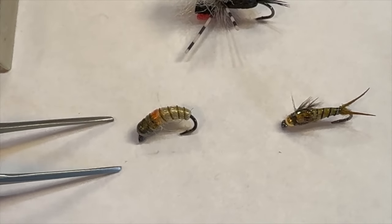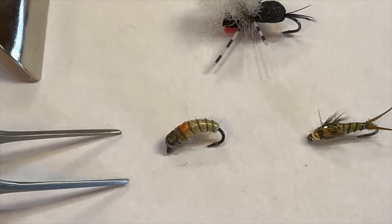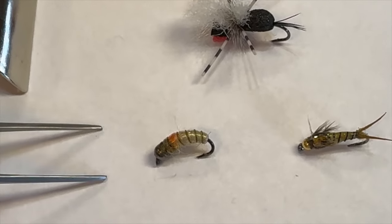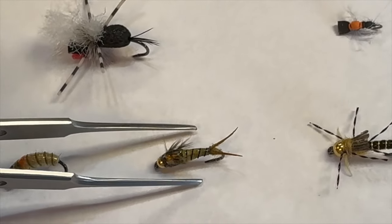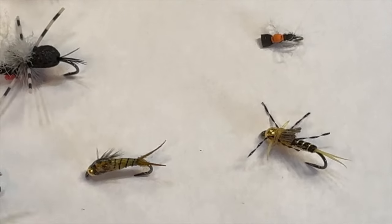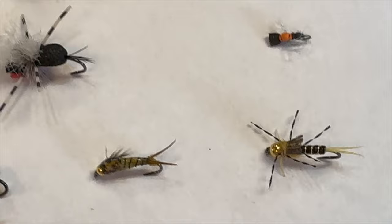Crane fly larva definitely coming back into play. And the last several days, I actually saw plenty of crane fly adults flying around. So these guys are hatching. We fished these crane fly larvae in tan and olive. Golden stoneflies, they're going to be pretty immature right now. So I like to throw a size 14 or 16 in my stonefly nymphs.